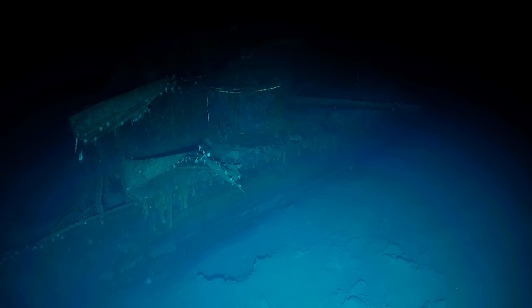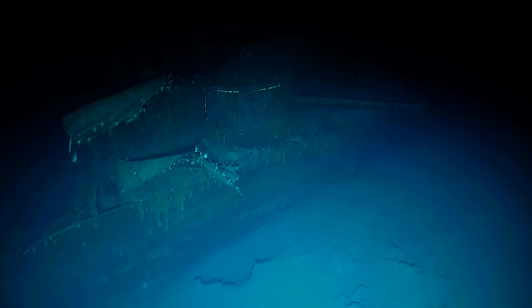Is that a gun? Absolutely. That is the casemate gun. Yep, one of 10 20-centimeter casemate guns carried very low down towards the waterline, remnant of the design of the original battleship hull. Phil, or anyone on the archaeology team, could you explain for us a casemate gun and what makes it different from the others?